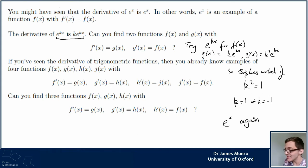But luckily we found this interesting solution as well. Here's an interesting solution, e to the minus x. I think it's pretty cool. That gives us two functions, f of x e to the minus x and g of x minus e to the minus x. And they have the derivative of the first one is the second one and the derivative of the second one is the first one. Okay, that's pretty cool.